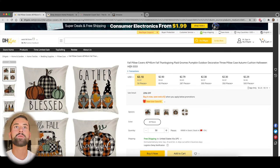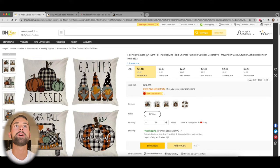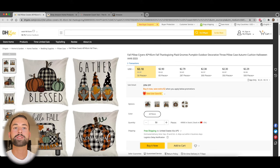The first thing is we're going to assume that we're selling these fall pillow covers. As you can see here, there's a set of 4 of them and they are 45 by 45 centimeters, which is approximately 18 by 18 inches. As you can see, they're seasonal. So we want to make sure that we are targeting specific keywords that relate to this product shown here and not a similar one or one that isn't as relevant.